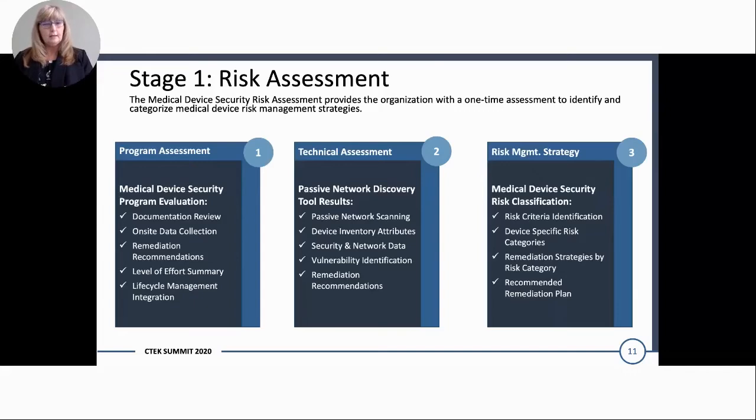Take a look at any documentation that you have. Look at remediation recommendations. Is there even a vague level of effort? Do you know? If not, put a program assessment together. Take a look at all the things that you can to develop your program.